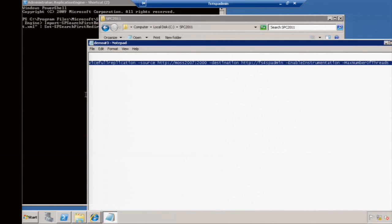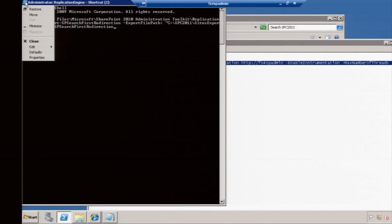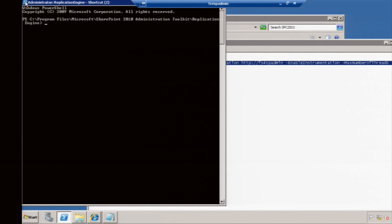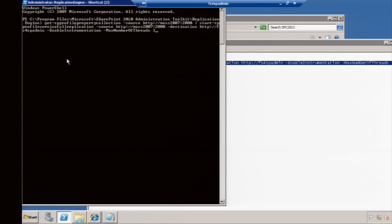Okay, so I copy my command, and all it does is provide to the replication engine the source, which is the URL for most of my 2007 My Sites, and the destination URLs, and right here it says start full replication. It's going to take probably a minute or 2 to finish this command.